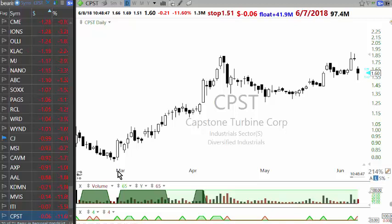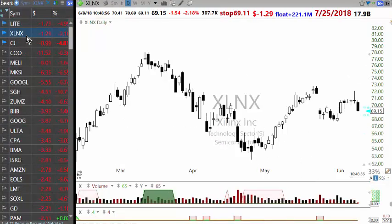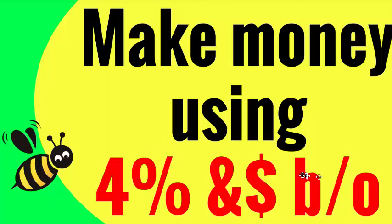I really don't look at all these low priced ones. So you have 2 ideas from here. See, volume is very light on those things. You have Xilinx and you have CJ. So that's how you can find setups from 4% breakout and dollar breakout for swing also.